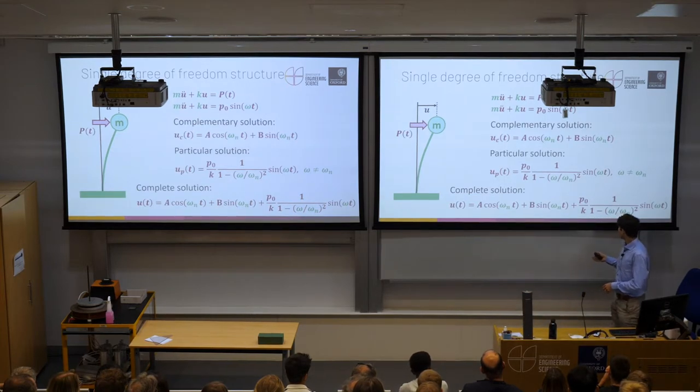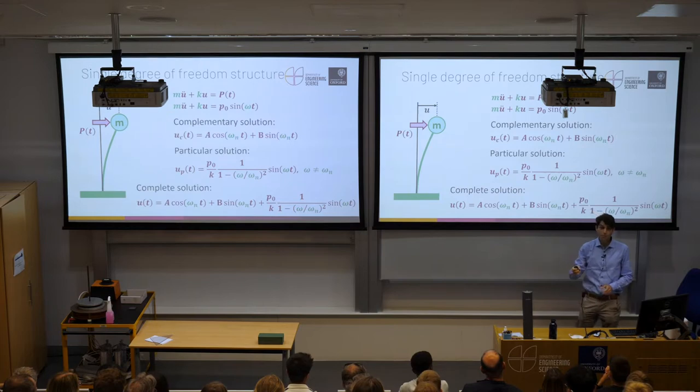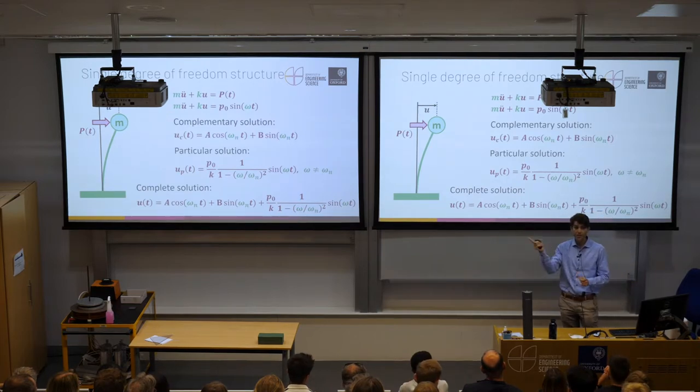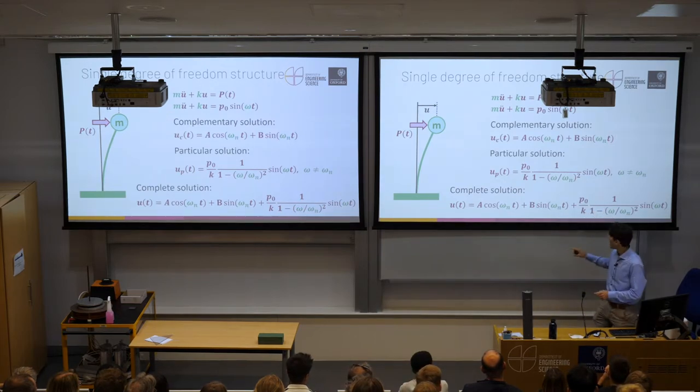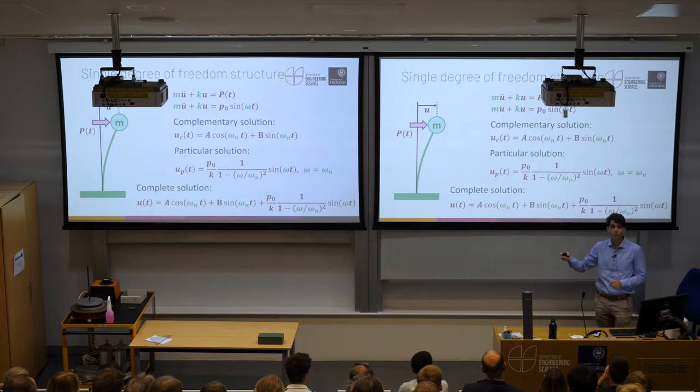So in this equation, you have two types of omega. You have the omega n, which is the natural frequency that comes from the system without the forcing function. It's what the system will oscillate at by itself. And you have the omega, just omega, which is the one from the forcing function. So this is the frequency with which you impose that force.